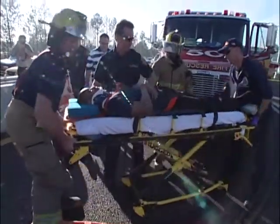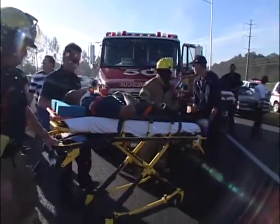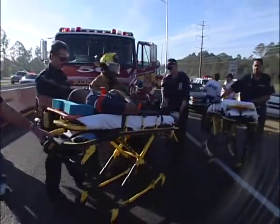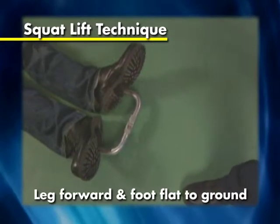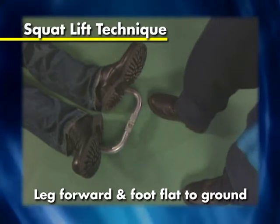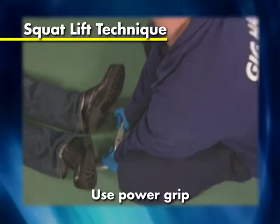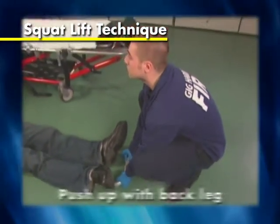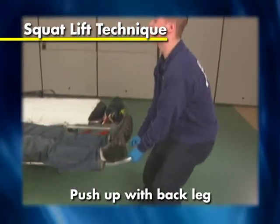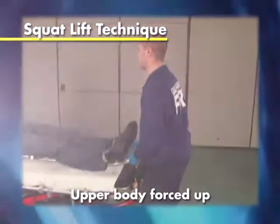The squat lift technique is useful for responders with healthy knees and strong thighs, or for rescuers with a weak leg or ankle. Place your weakest leg or ankle slightly forward and keep it flat on the ground throughout the lift. Squat down until you can grasp the stretcher using the power grip. Leading with your head, push up with the stronger leg, making sure that your back is locked and your upper body goes up before your hips.